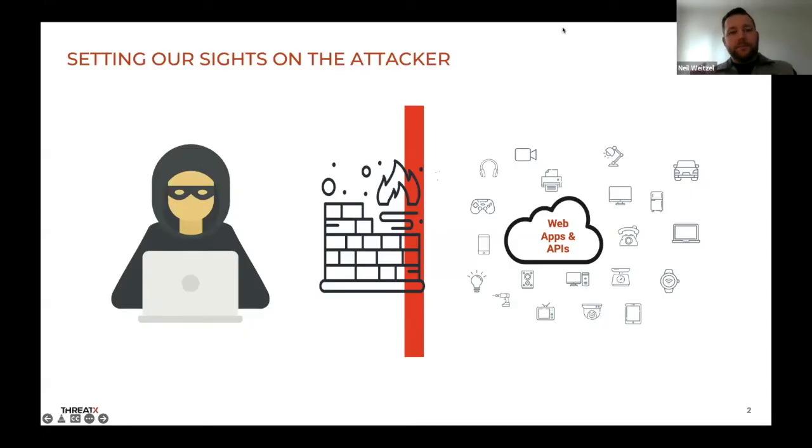Let's level set here so you can understand how Thredex is able to view Log4j. There's a lot of different perspectives on this, whether you're a developer fixing code, or an attacker trying to exploit it. So we sit in between those two areas here at Thredex. In short, we're a web application and API firewall technology and service.